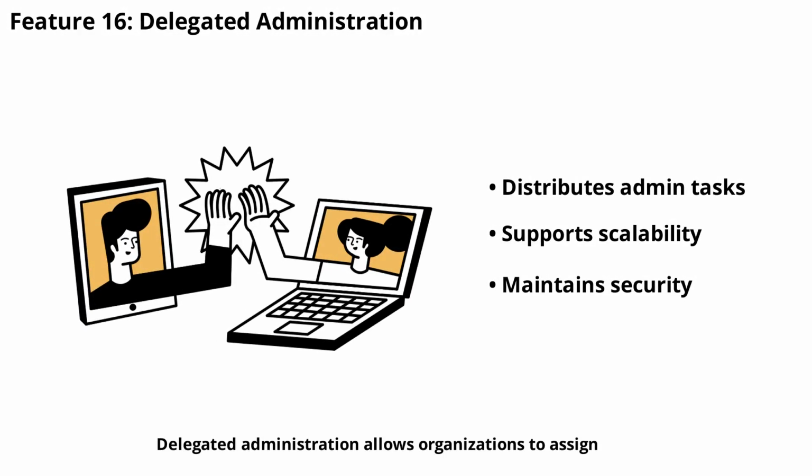Delegated administration allows organizations to assign administrative privileges to specific users or groups. For lead tracking, this means that different teams or departments can manage their own lead data and user access without compromising overall security. Delegated administration supports scalability and ensures that lead management responsibilities are distributed appropriately.